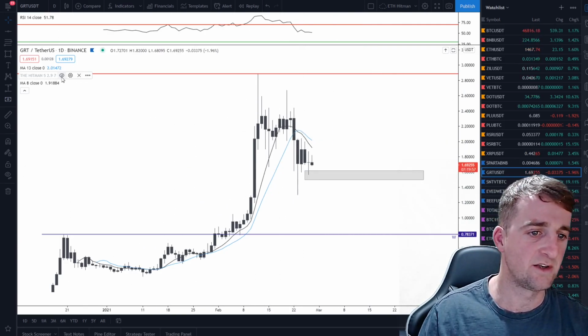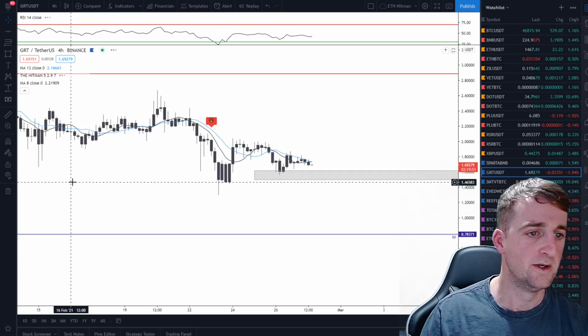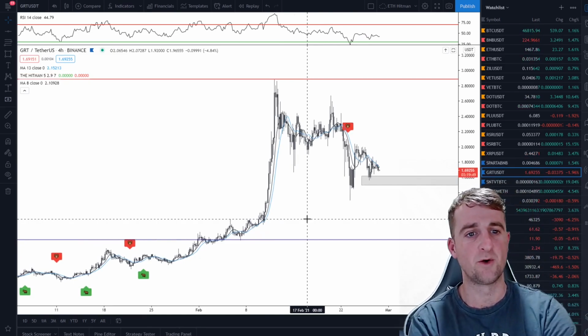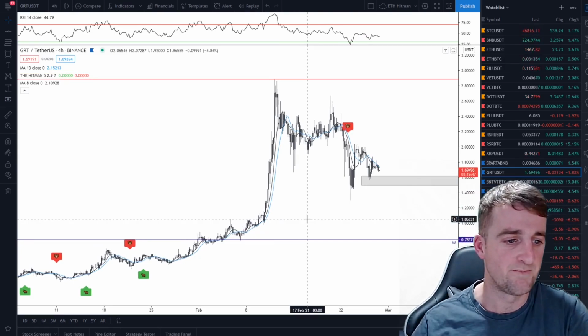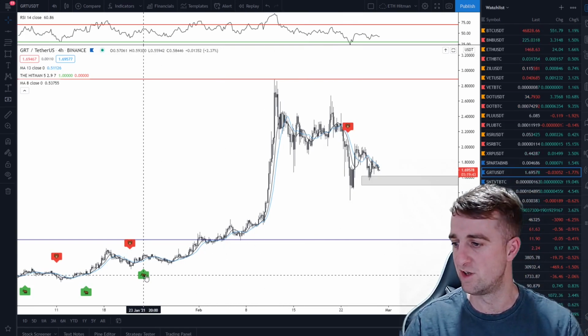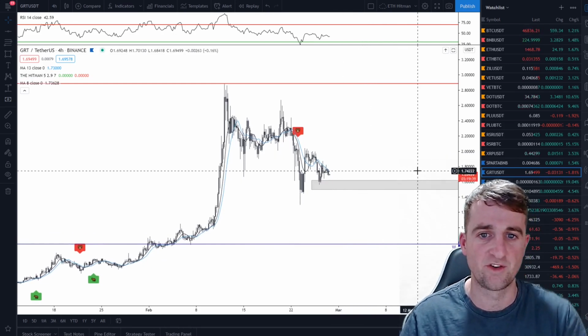Let's have a look what the Hitman's saying, if it's available on the daily. No, it's not. Let's have a look on 4 hour. Yeah, so we are bearish on the Hitman. The Hitman pretty much works out when there is a shift in market momentum, and currently we are bearish. What we are looking for is a bullish indicator like that to appear, hopefully around here sometime, and we can start to push on.